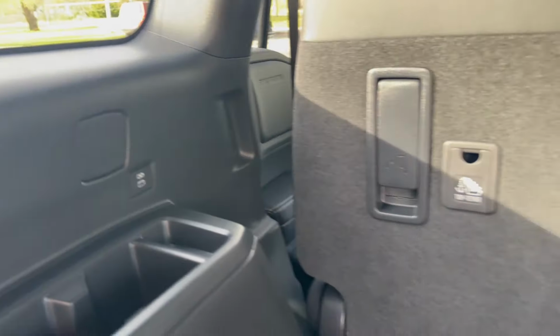A little slow, a little laggy, I've noticed, with the digital display here. It might just be me getting used to it, but I've noticed it lagging behind about a half second, a second or so. So just something to be aware of. Your push to start, obviously, right here.